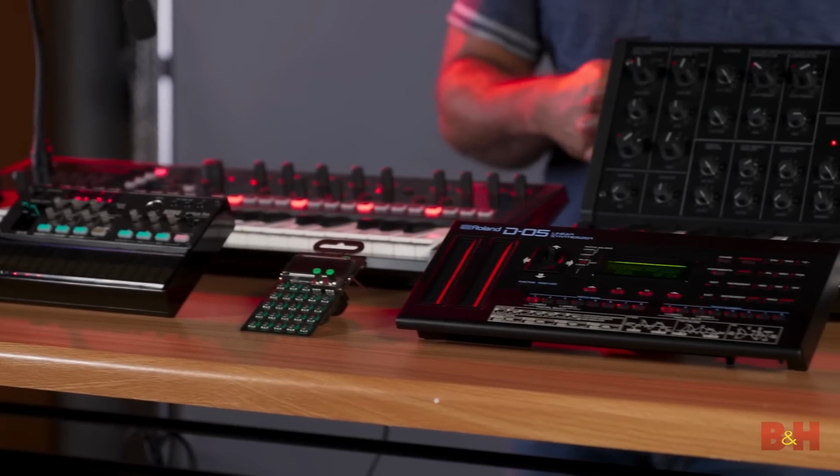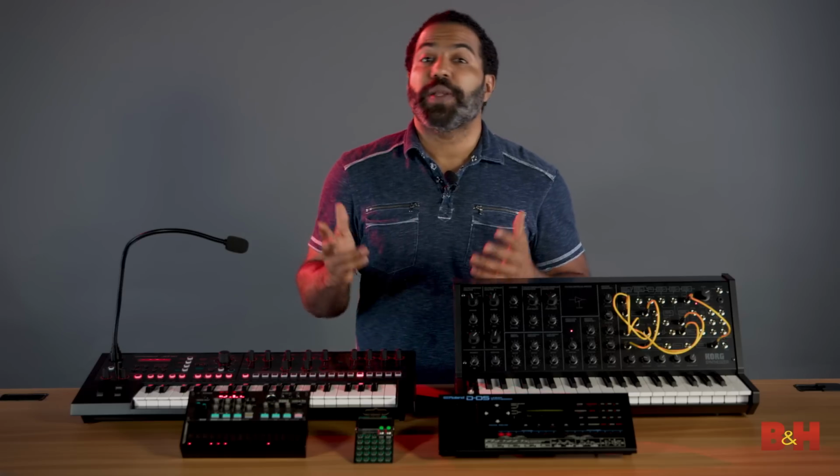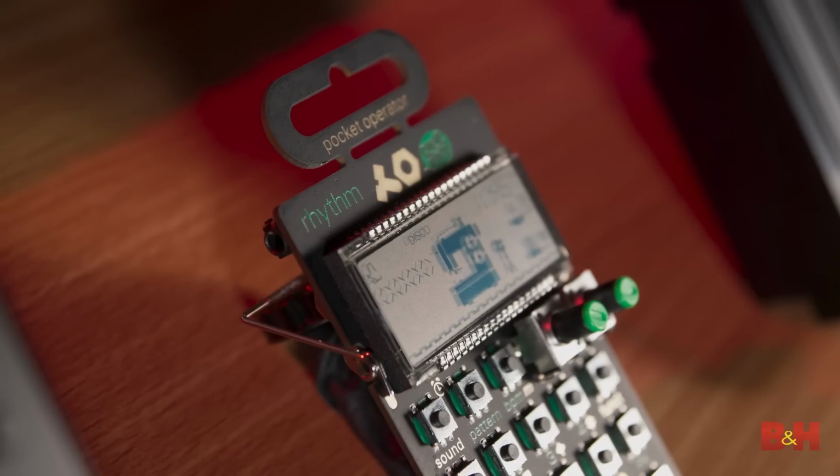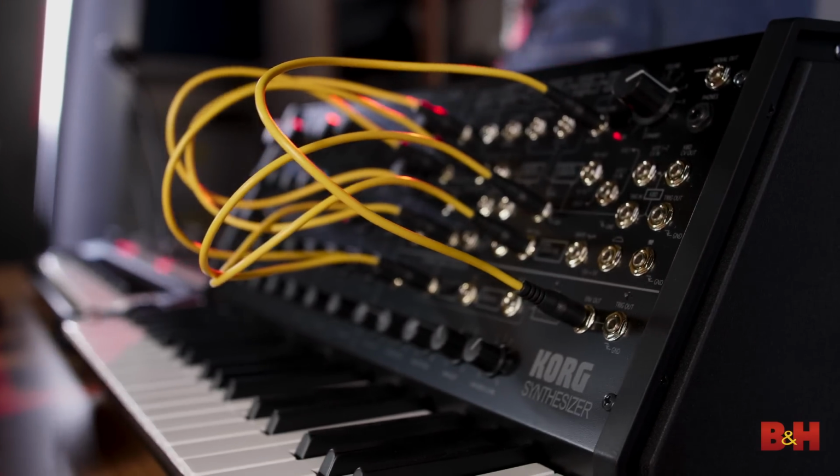So as you can see, when it comes to buying synthesizers, you don't always have to spend big bucks to get a big sound. Music making is all about choice and application. You choose the right gear, you learn how to use it, and you get creative.